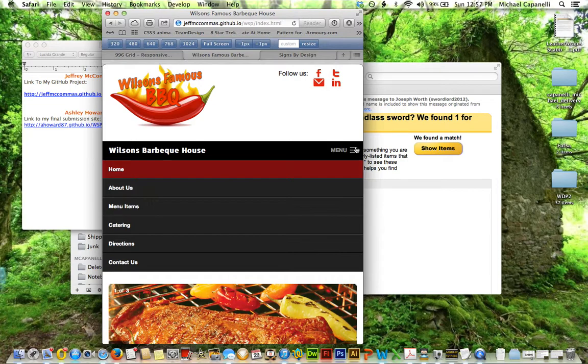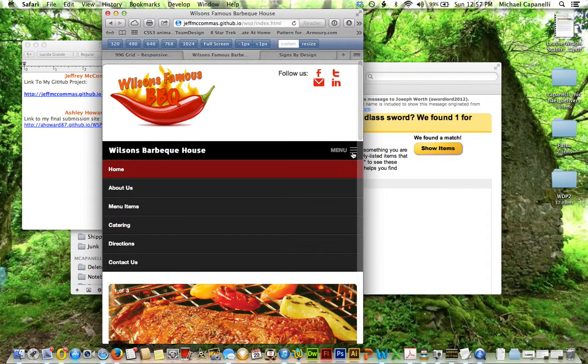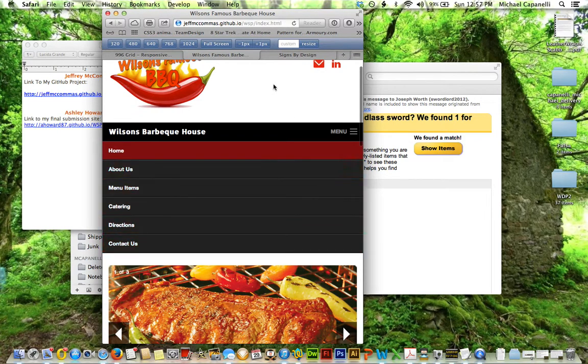This is a great menu feature. Oh, that's a great menu trigger over there. I like this very much. Again, we have a nicely laid out menu.